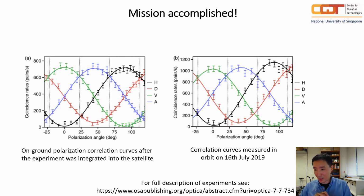However, we managed to do that, and our first set of nice curves was obtained in July last year, where we could see these nice polarization correlation curves, and you could actually extract the CHSH Bell inequality violation from these values. And this is just a comparison against the curves that we saw on the ground. Okay, this is right after the satellite was fully integrated and we turned on the payload.